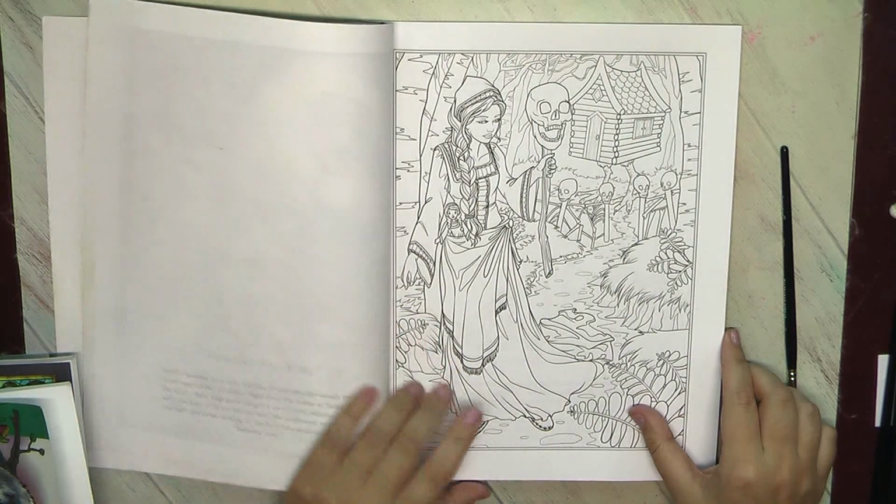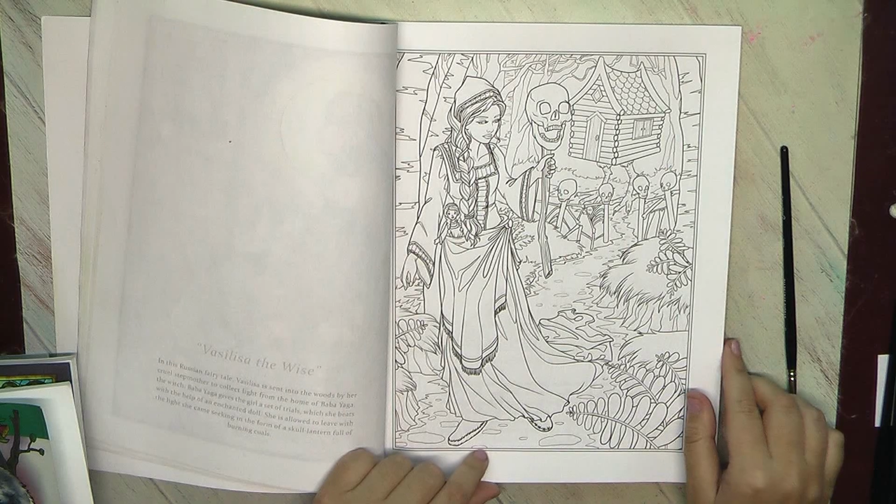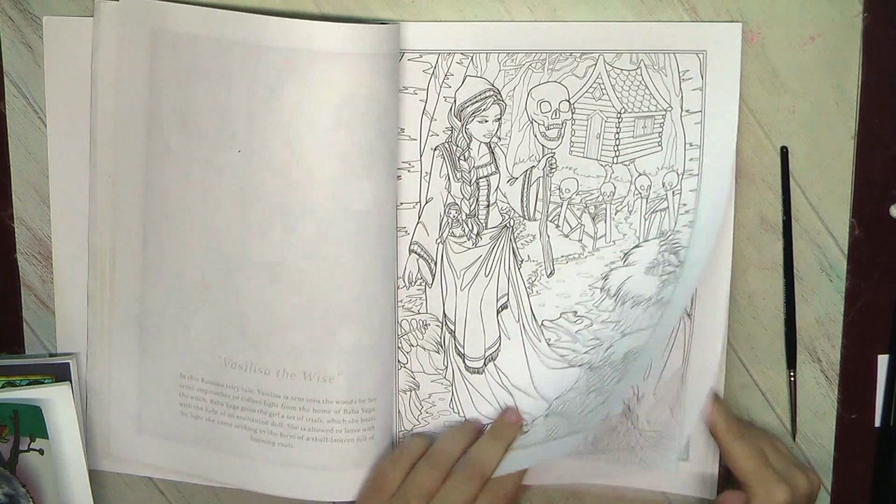I definitely want to do this one. It's from a Russian fairy tale, and I already know which colors I want to use, so maybe it will be my next project here.